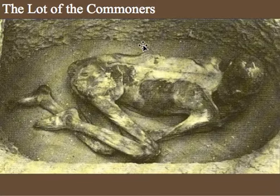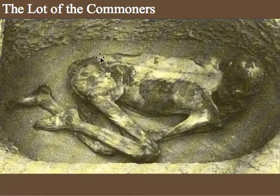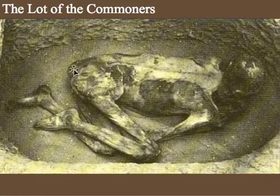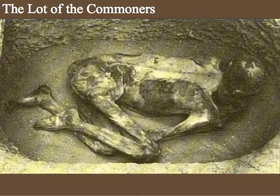And for the workers who worked on the pyramids, this is usually the way that they were buried. Some of the overseers were buried a little bit differently. But again, the dryness of the area allowed for the preservation of people naturally.